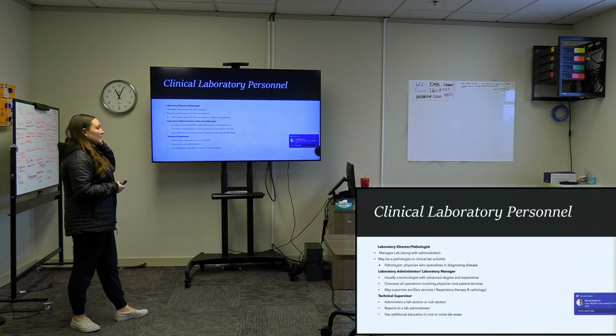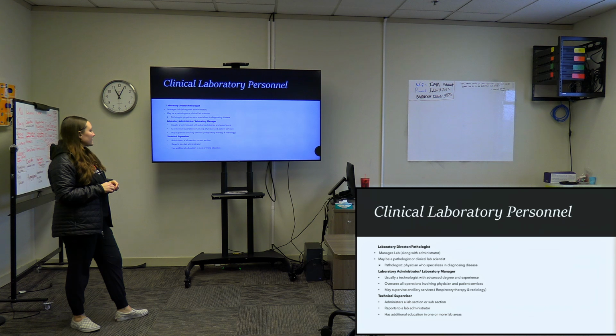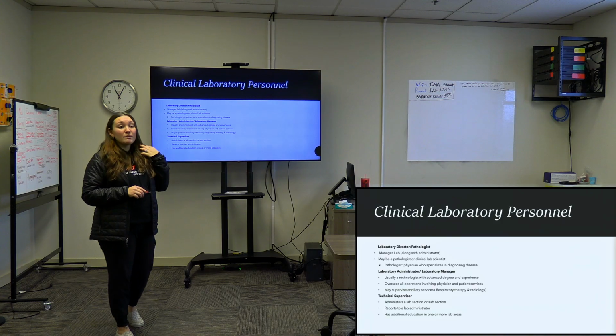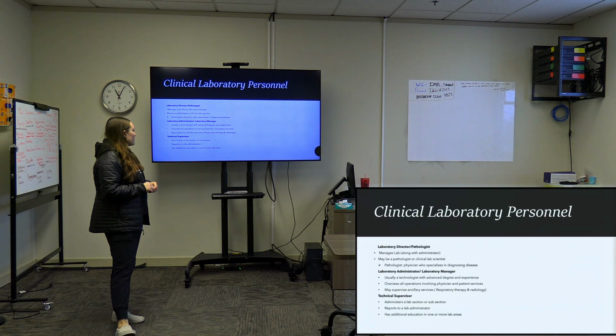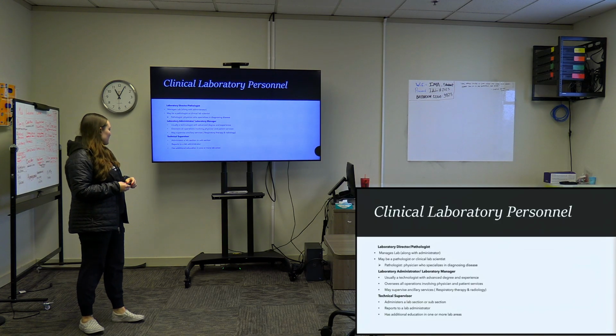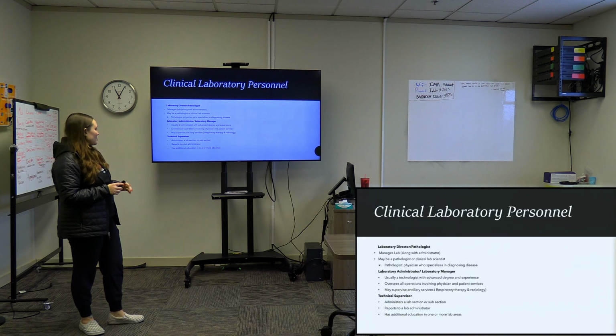Laboratory administrator or laboratory manager, usually a technologist with advanced degree and experience, oversees all operations involving physician and patient services, may supervise ancillary services, which include respiratory therapy and radiology, as well as phlebotomy. Okay, it can fall under that ancillary service category. Technical supervisors administer a lab section or subsection, report to a lab administrator, have additional education in one or more lab areas.